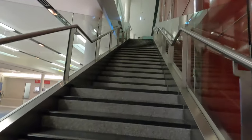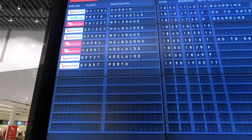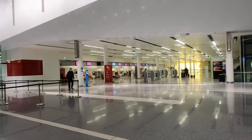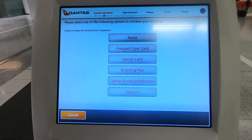My connection in Canberra is very short, so I need to hurry up and check in. The Qantas check-in is empty. There aren't many flights going out tonight, and my flight will only have 9 passengers on board. As I have no luggage to check in today, I can just use the self-check-in kiosk.